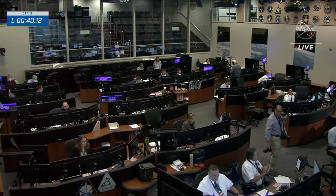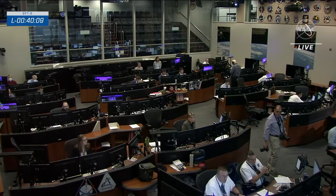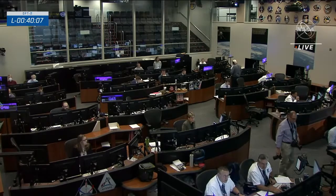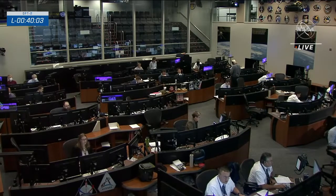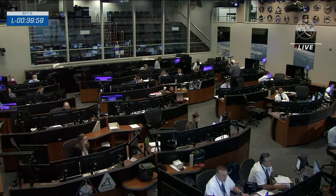Here in the control room behind us we've got console operators monitoring all their systems. Immediately behind us we've got our GNC and propulsion subsystem operators. The team really seems to be in good spirits. It's been a relatively clean countdown. And so far, it's been pretty quiet, and we're really looking forward to launch.